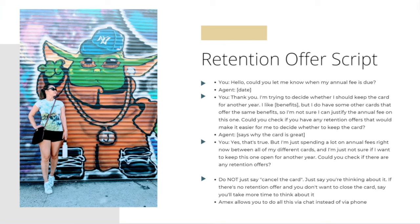Don't just say that you want to cancel the card. Don't try to bluff them. Just say that you're thinking about it. If there's no retention offer and you don't want to close the card, just say you need more time to think about it. Say don't close the card for now. You do not want to bluff them. You especially do not want to bluff an AI chatbot.